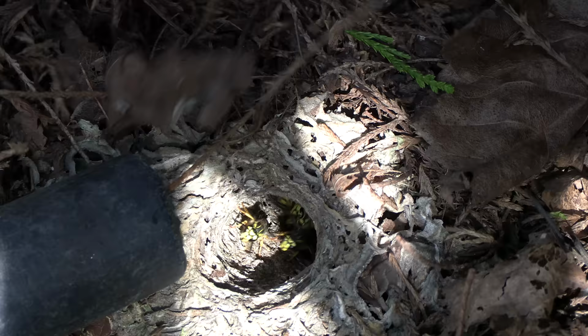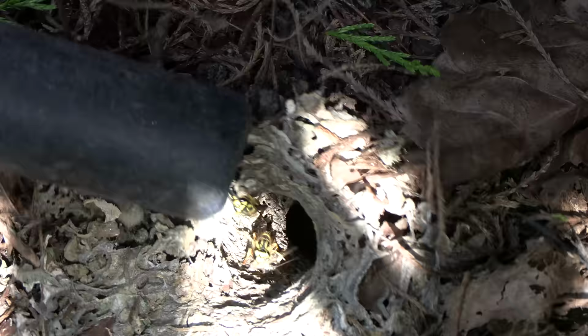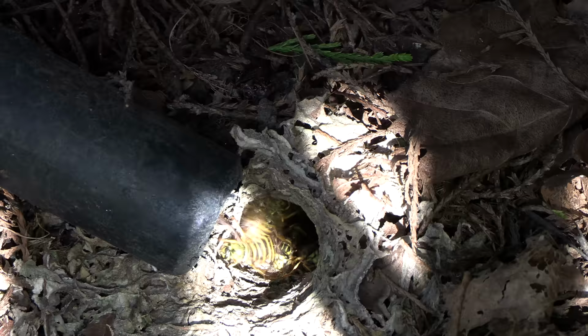Alright, so if you notice with these two ground nests, this type of species isn't an eastern yellow jacket, which is what I usually show you guys as far as in-ground nest building yellow jackets. These guys are a heck of a lot more aggressive. This is a southern yellow jacket, Vespula squamosa. And they are super, super aggressive.